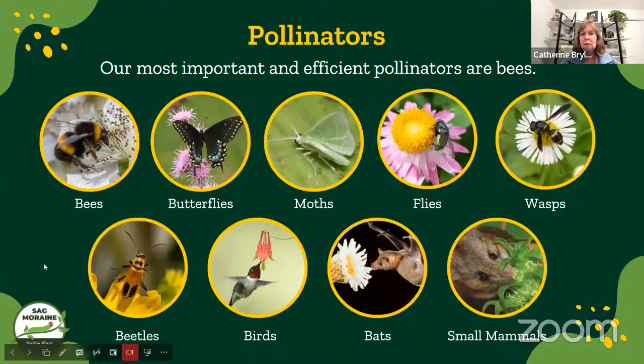So, who are our pollinators? We keep throwing this word pollinators around. We have a lot of different types of pollinators that are out in our landscapes working for us. One is our bees, butterflies, moths, flies, wasps. Yes, they have a place. They do some good services and they do other ecosystem services. I know they can be annoying, but especially yellow jackets, which I'll get to in a minute. Beetles, birds, like that cute little hummingbird down there, and bats and small mammals.